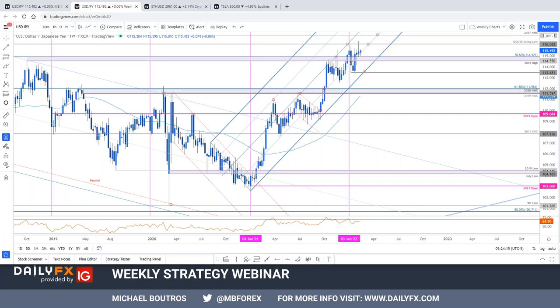Keep your eyes out for that inflation data. That's going to be pretty important as far as core inflation from the UK and core inflation from Canada. Retail sales will be the big hitter on Wednesday for the US.